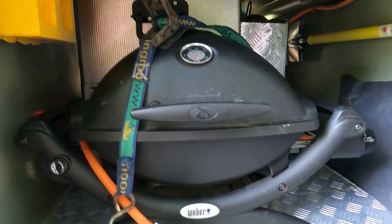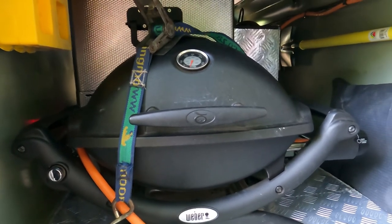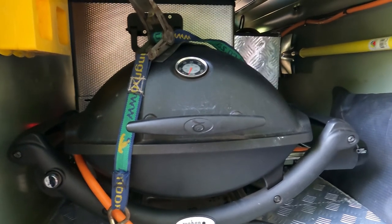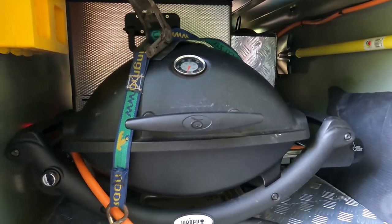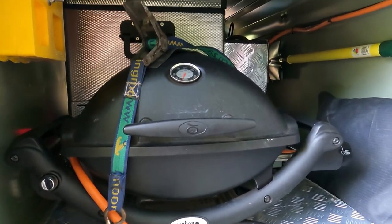Then in the same area behind the deep freeze, as close to the deep freeze as you can get it if you want to do the same, is the Weber, which is very handy for us. We use it for all sorts of things, not for braaiing, just for lasagnas and chips and pizzas and things like that.